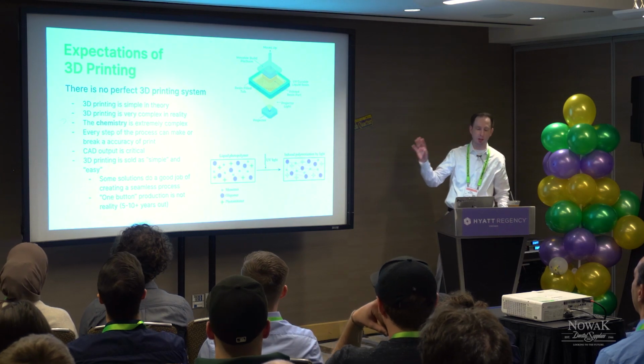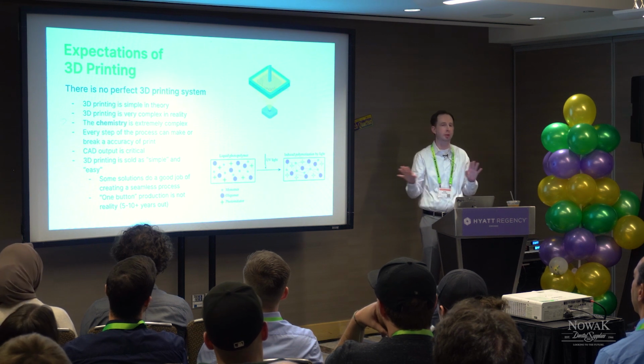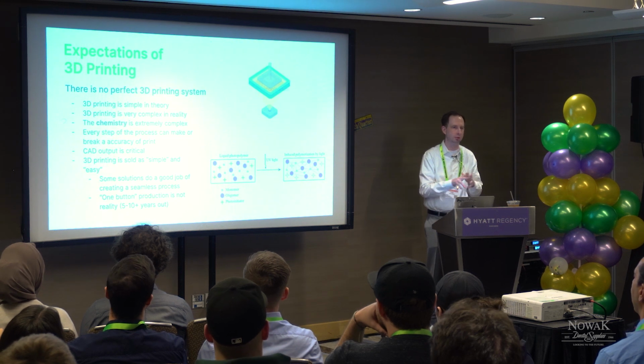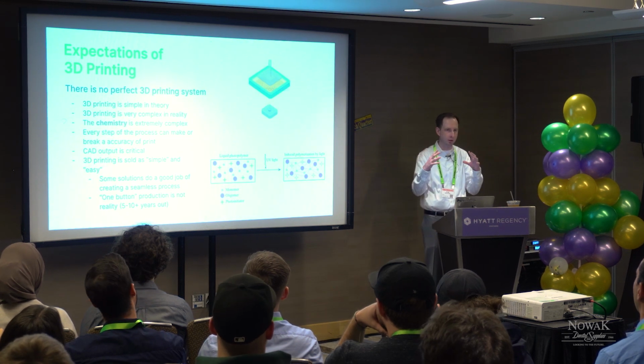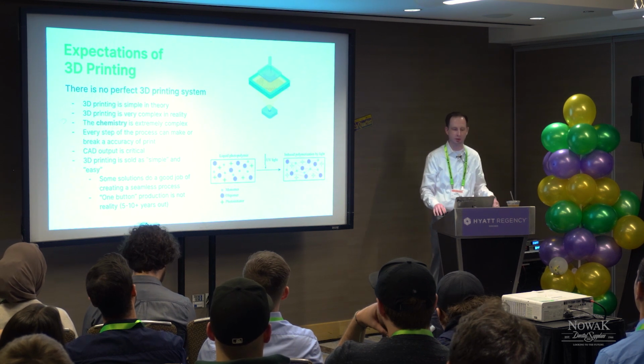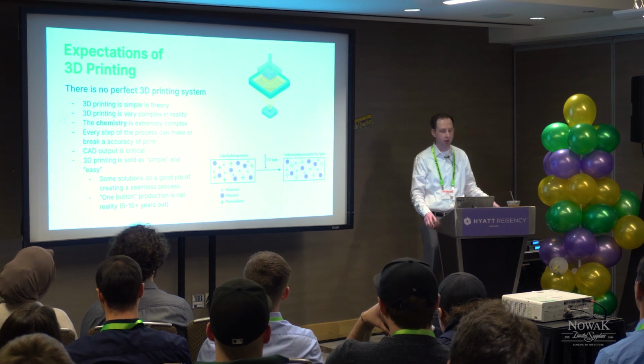All right, expectations of 3D printing. There is no perfect 3D printing system. I don't care what anybody tells you, I've used a lot of 3D printers. They all have their good and bad parts. If I could mash them all together and make the perfect product, I would, but it doesn't exist. I wouldn't say I've used all of them, but I've used a lot of systems.